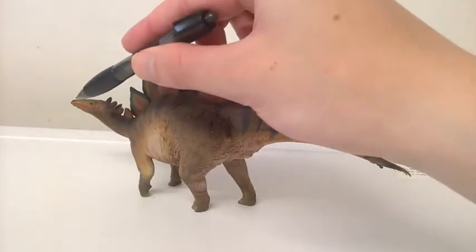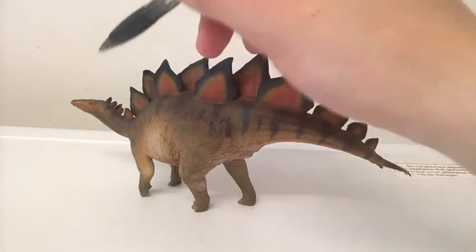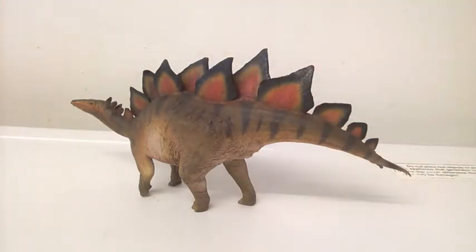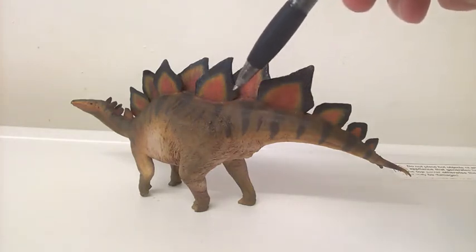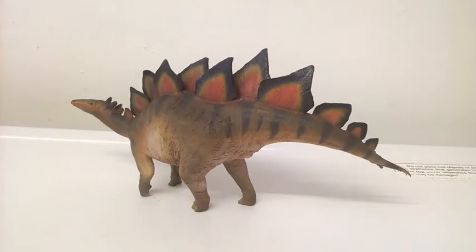Stegosaurus had a low, narrow skull, and the smallest brain cavity of any known dinosaur. And for a while there was this theory going around that they had a second brain located in the hip region, which I do find hilarious.